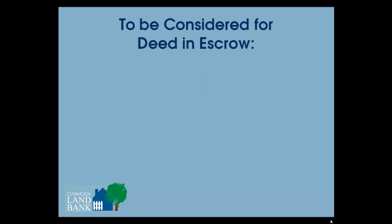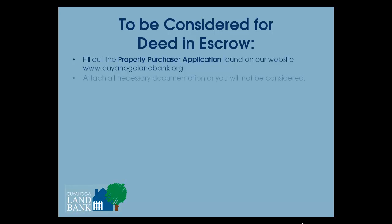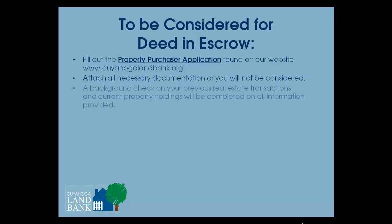In order to be considered for deed and escrow, a prospective purchaser should do the following. First, the buyer should fill out a property purchase application, which can be found on our website at cuyahogalandbank.org. Secondly, the buyer should attach all necessary documentation or the buyer's application may not be considered.